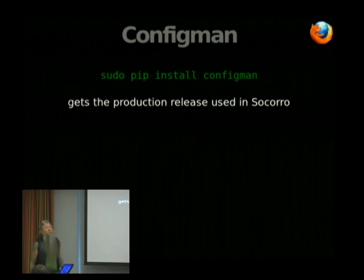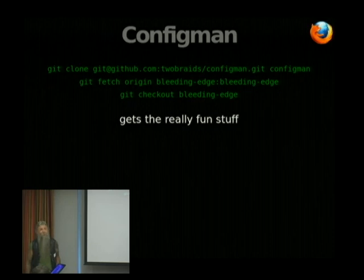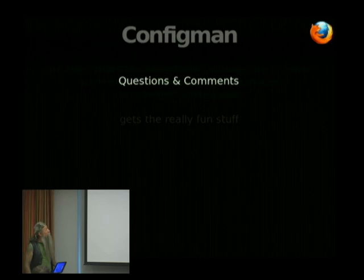So if you want to try Configman, you can get the conservative version that is currently in use in Socorro at Mozilla by just saying sudo pip install configman. It's the production release. If you want the fun stuff, you have to pull it from my GitHub repo on the bleeding edge branch. I'm going to give you a link here. You don't have to try and memorize all of that. I'm going to give you a link to this presentation that is easy to remember.